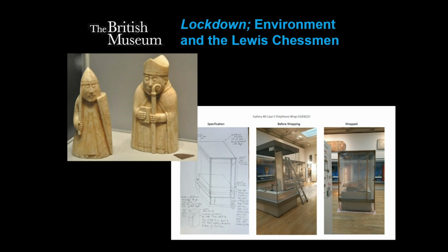So we then produced designs, which you can see below the Lewis chessmen, to allow the showcase to be covered. We gave instructions to our security team and our engineers, who were in there looking after fire alarms and flood alarms and basic things, so that the showcase could be covered to try and manage that environment more. What we did find, though, is that of all the 700 monitors that we have in the museum, the only one that failed during lockdown was the one in the Lewis chessmen case.